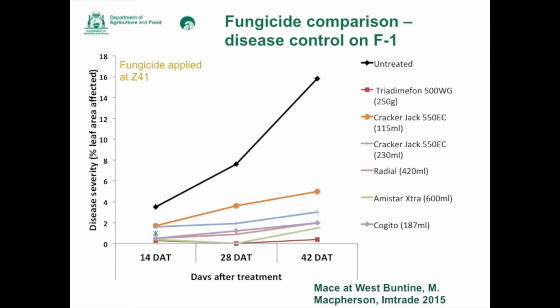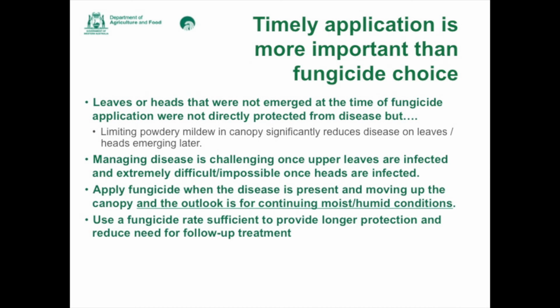be protected from disease, which seems quite logical, but last year, for example, there were a lot of new tillers that came out with the rain, and so they came out after fungicide application, and they were enough to keep the disease going. And so a lot of people were concerned that the fungicide wasn't behaving as they expected, and they thought maybe there was some problem with fungicide resistance developing, but it was really just the nature of unprotected leaves causing ongoing disease.